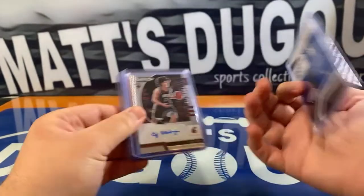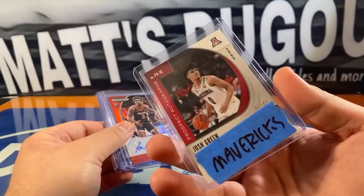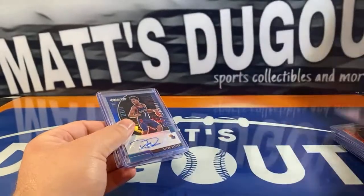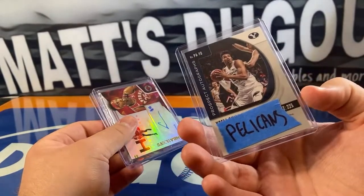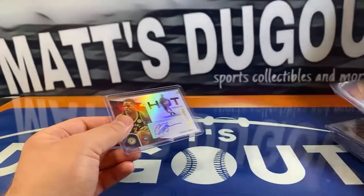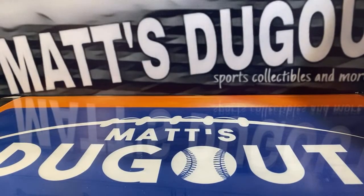Josh Green rookie roll call auto for Mavericks. We had CJ Elleby base rookie auto for the Blazers, and Josh Green again on our rookie. Orange Pulsar to 49. Braxton Key, red rookie auto to 199 Sixers. Devon Dotson, blue rookie auto to 149 Bulls. We had Yoeli Childs, base rookie auto Pelicans. We had hot signature autograph Chris Boucher for the Raptors. And hot signature rookies auto of Cassius Stanley. Close it out. So that is going to do it. Let me put those over there real quick.